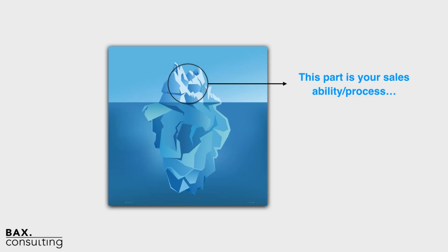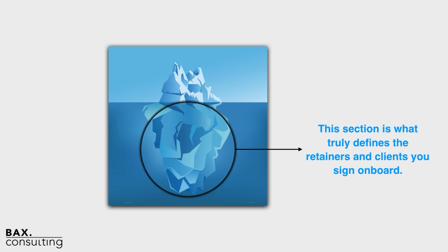I'm not that great at sales. And this is going back to this image. The small part that you actually see of the iceberg isn't what makes up the iceberg itself, and the same goes for sales. That small section that you see is your sales ability and process. That is how well you can sell, what gets said on the call, the process you take a prospect through on the sales call itself. And to be honest, that makes up like 1/3 of successful agency sales. That isn't even 50%. But what truly makes up effective sales is the section that you don't see.